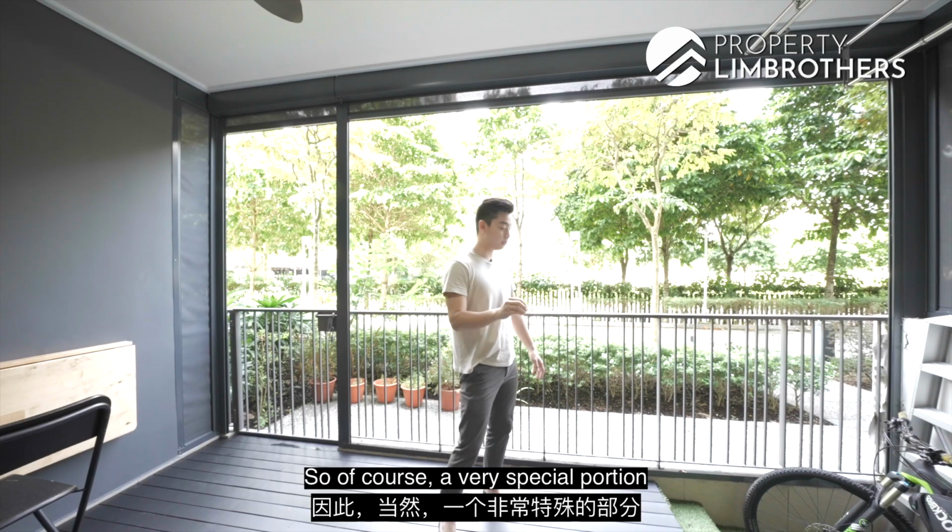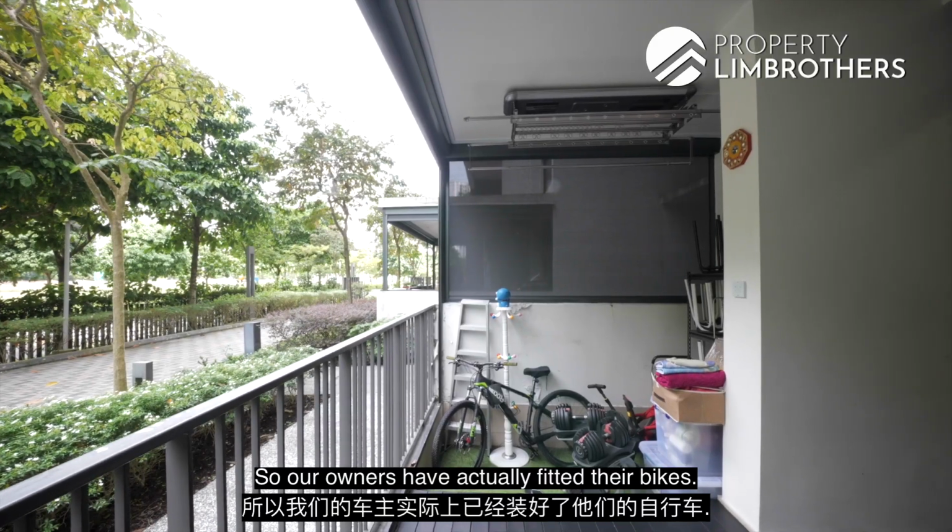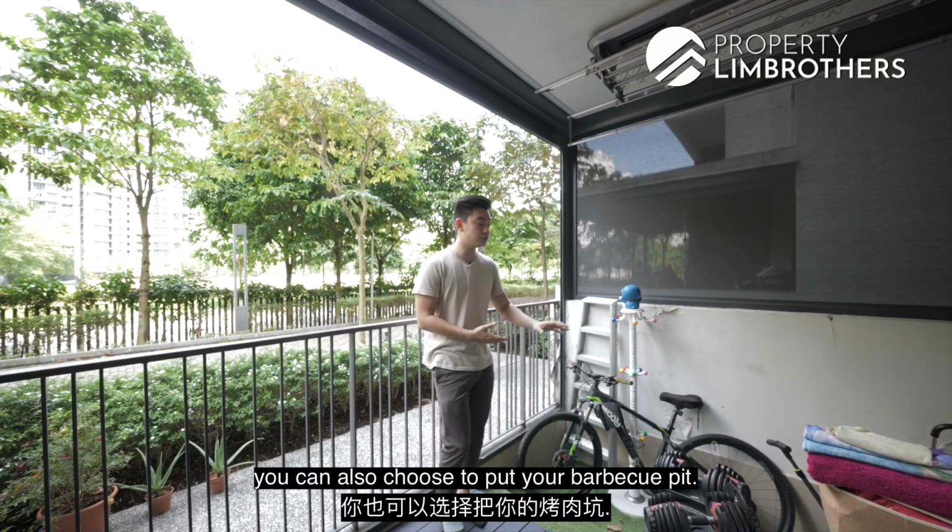Of course, the very special portion that we've been talking about is this sunken alcove area. Our owners have actually fitted their bikes here. And for barbecue lovers, you can also choose to put your barbecue pits.